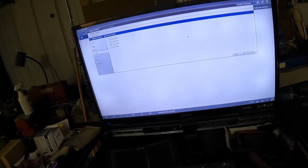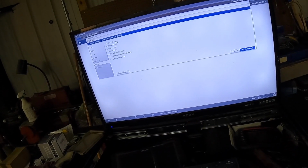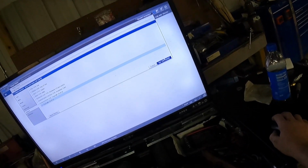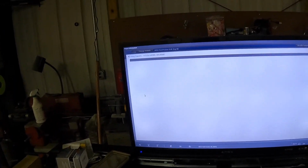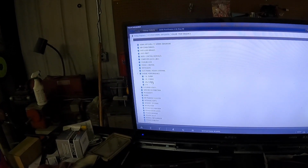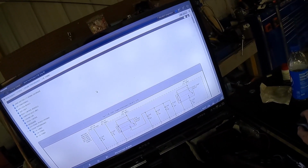This is a 9, yes, and it is an SE. It is all-wheel drive. Use this vehicle. Alright, let's go to wiring diagrams. Engine 20U, I believe it was, or no, 209. And the performance is a non-turbo, I mean a non-hybrid. So that must be the difference.